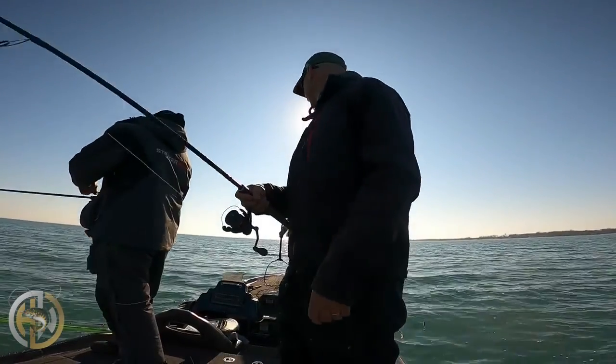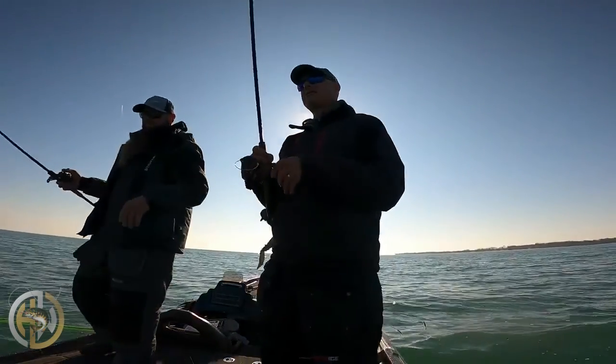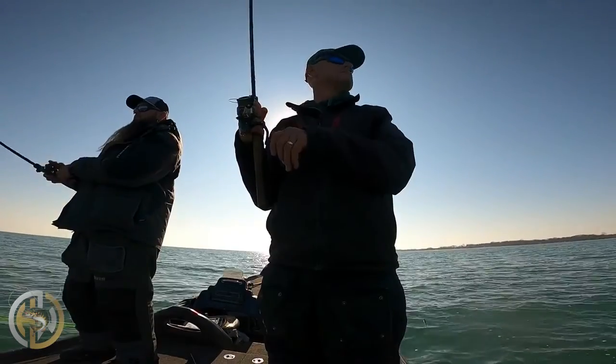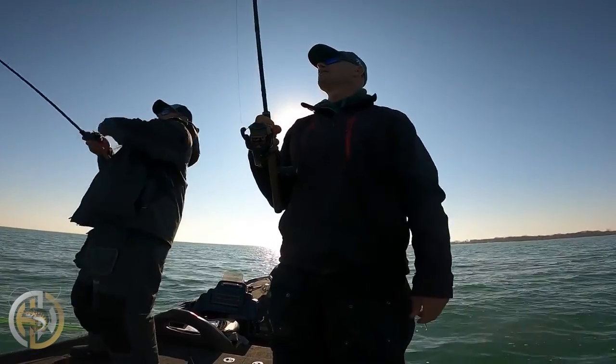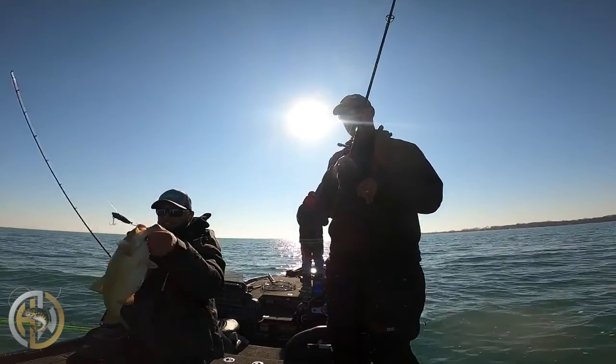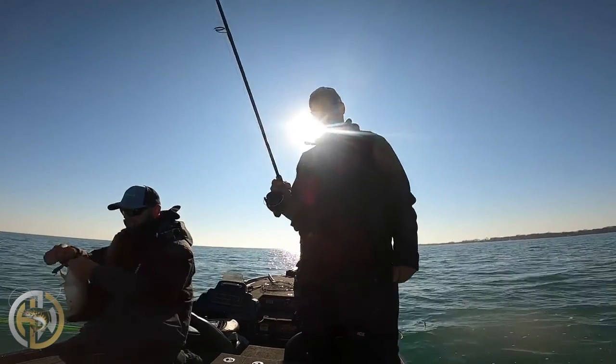You got room for another one in there? I don't know. I better count. You can throw him back. I bet we can catch another one. That one's gonna swim. Just a little 3 1/4, 3 1/2 pounder or whatever he is. 12 inches long.